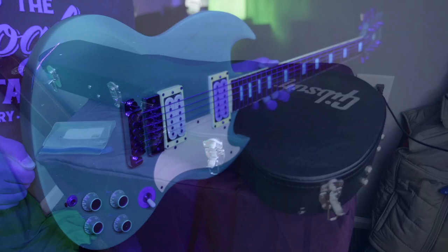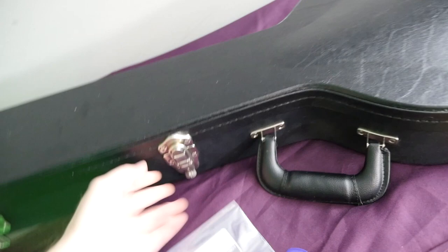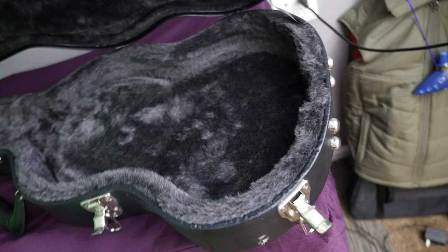As far as cases go, these originally would have come with a Gen 2 chainsaw case or the standard SG case of the era, but this one has been upgraded slash modernized into a regular Gibson USA case. This looks like an early 2000s version to me. But the interior, it's a nice dark kind of dog hair gray color. It's got great heel support, so it's a nice case, but not the original case.